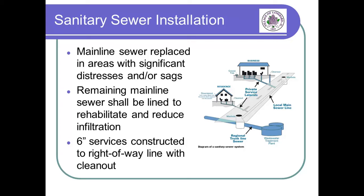As part of the lining and replacement work, new sanitary services will be constructed from the main to the property line. A new cleanout will be installed. The cleanout allows the village to maintain the village section of the service that extends from the property line to the sewer main.